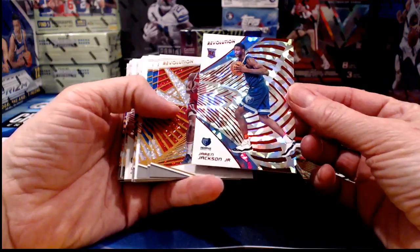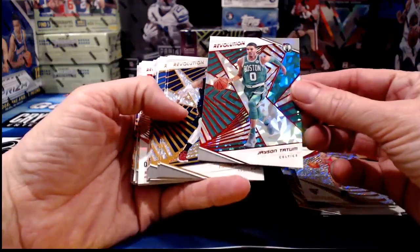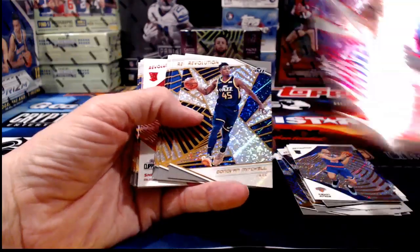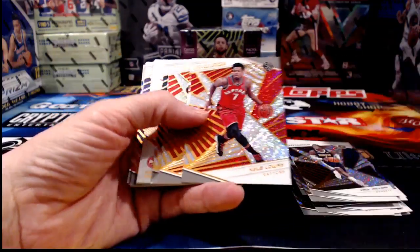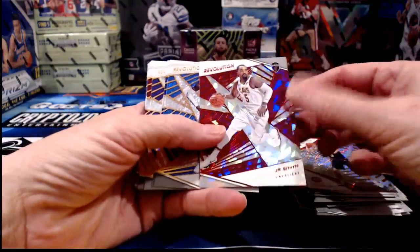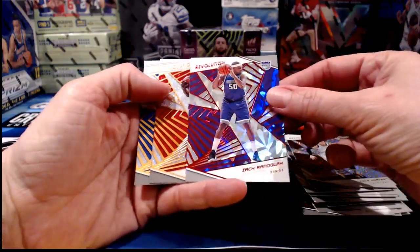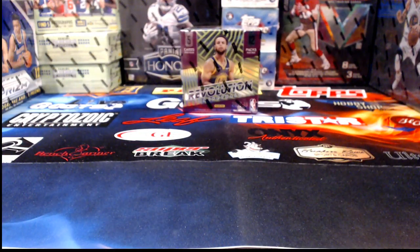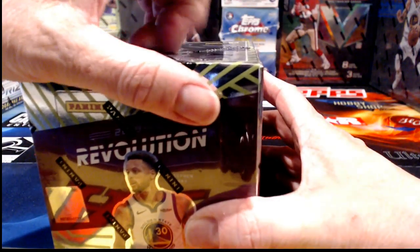There's a little Jaren Jackson action for the Grizzlies. Rookie New Year parallel, Jayson Tatum, Celtics. Enes Kanter, Knicks. Shai Gilgeous-Alexander, Clippers. J.R. Smith, Cavaliers. Zach Randolph for the Sacramento Kings. Last box mojo time, kids. See what we can find in the very last box.